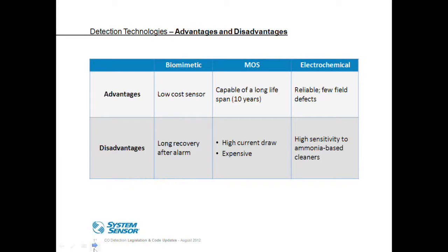Now, as with any products or technologies, there are advantages and some drawbacks. And this is no different with each of the sensing technologies we just discussed. Biomimetic sensors require relatively low current draw to operate. However, these types of sensors have a long recovery time relative to the other two sensors after an alarm activation. It could take as long as 15 or 20 minutes to recover from an alarm.